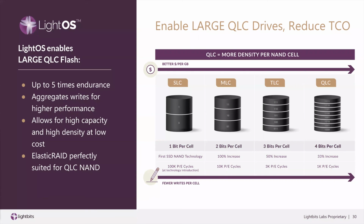This means that you're reading from all the surviving drives and you're writing to all the surviving drives. So you get a very, very fast rebuild inside the target server without affecting your network. And this really makes us perfectly suited for QLC NAND, because we're always treating the NAND the way you want to write to QLC NAND, and you can use it in areas that you thought you couldn't.